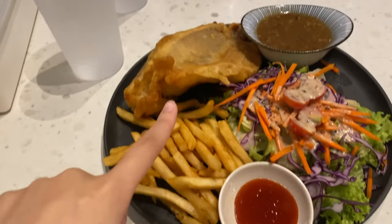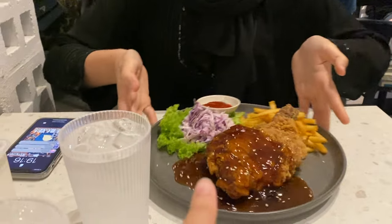I ordered fish and chips. And she ordered chicken teriyaki.